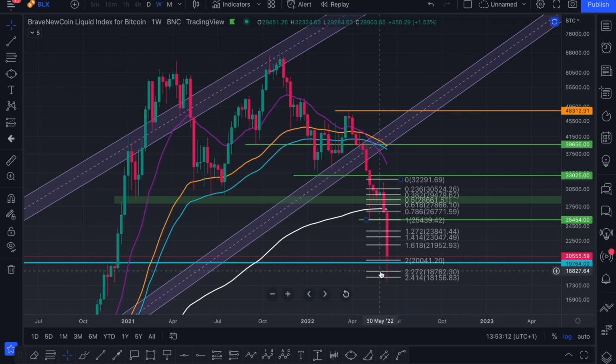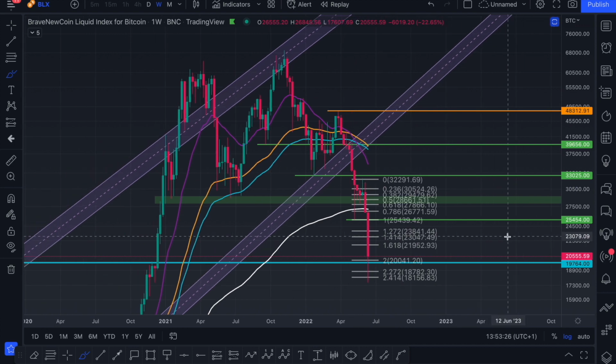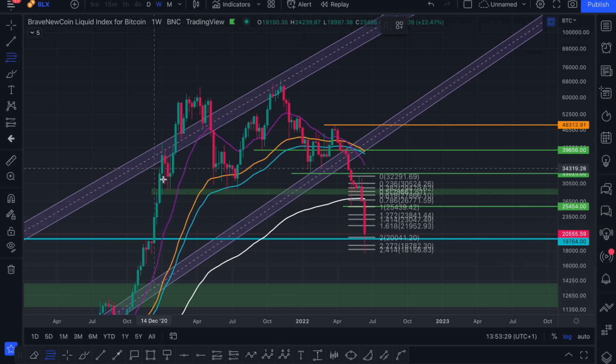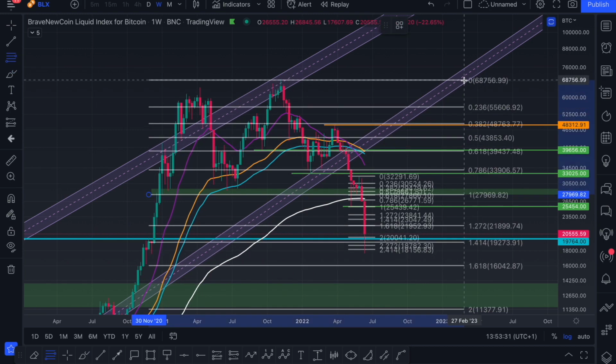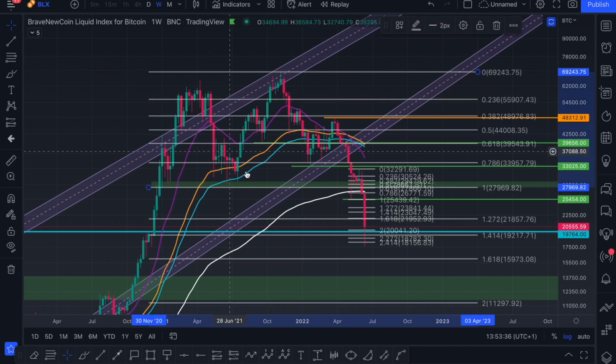Now, of course, what we were anticipating is potentially this relief rally. But again, this relief rally must reclaim 25.4k if you do not want to see further downside. Of course, right now, you want to hold this wick low. But again, we've just explained earlier on in the video how we have yet to invalidate this 1618 target down here in the 15,000s, very high 15,000s, basically 16k to be honest, guys. And the only way to invalidate that is for us to actually reclaim 27.9k.